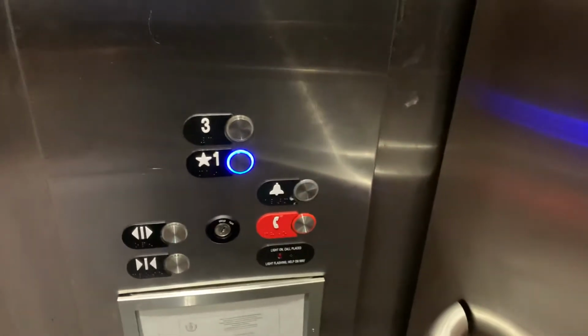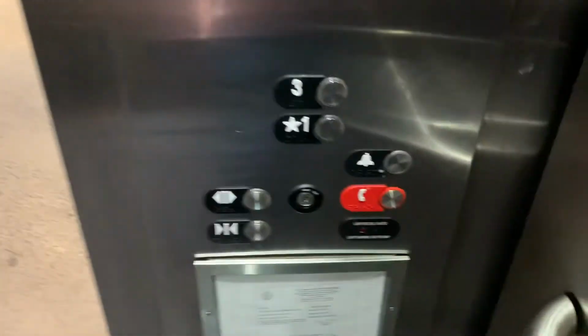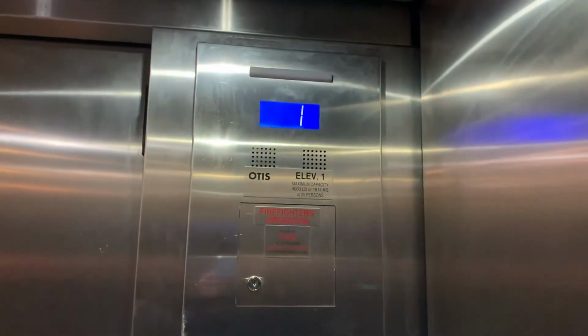2 might be the projection room, but I'm not sure. 2 is, you know how they have 2 different escalators? Going up. Yeah. So, 2 is the level between the 2 escalators. Okay. And they don't really have anything else on that level. Gotcha.